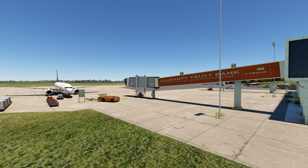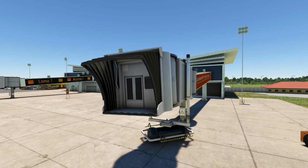And there's a view looking in the other direction, showing you the aircraft parked there. And you've got various engineers and people here on the ramp chatting away. JETWAYs look pretty good, no complaints.